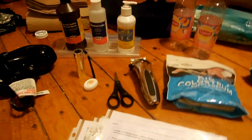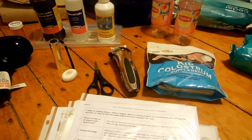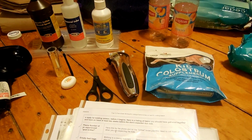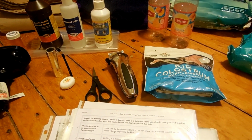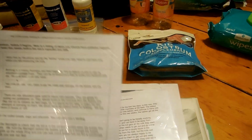The only other thing I use right after birthing is I'll go to the house and get a bucket of warm water and put molasses in it and take it back out to the moms to help give them some energy, and they love it. It's like a big treat for them.